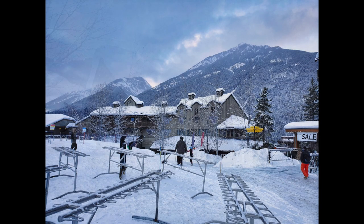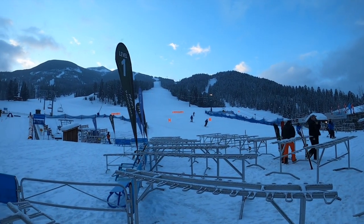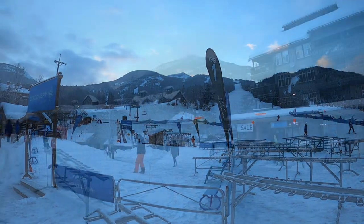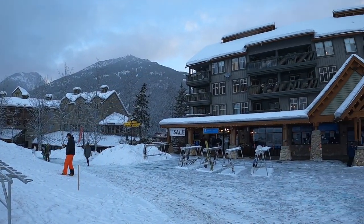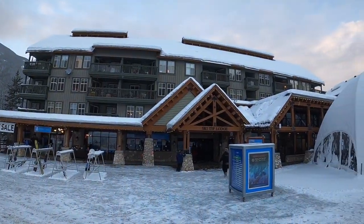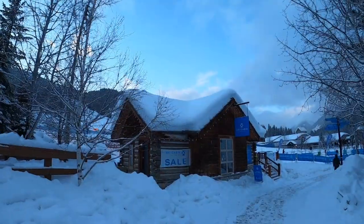The mountain is over 4,000 vertical feet and has nearly 3,000 acres of terrain. From the resort, guests can also Nordic ski, snowshoe, snowmobile, and relax in Canada's largest slopeside hot pools.